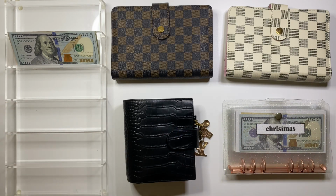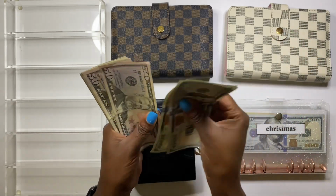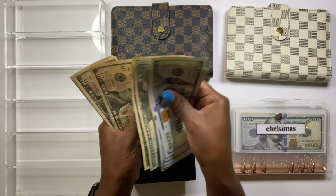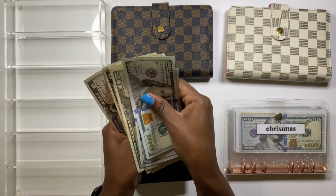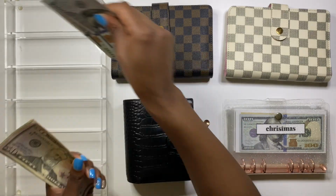Let's go ahead and get into our stuffing. Let's see how much we have to stuff today. We're going to do a cash count real quick. Let's count it up. 100, 200, 250, 300, 320, 340, 360, 380, 400, 420, 440, 460, 470, 480, 490, 500, 505, 510, 515, and 520. So we are stuffing $520 to start the week off. Let's go ahead and get this in our cash tray.